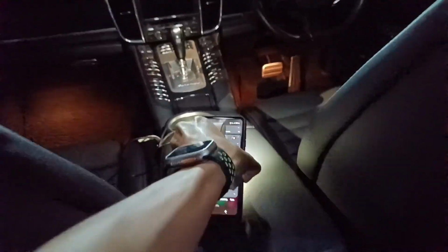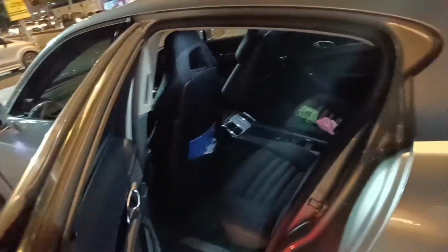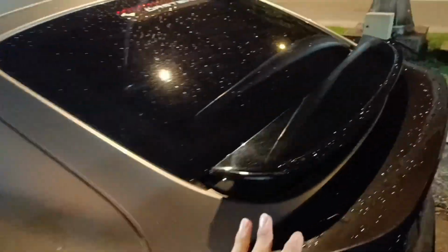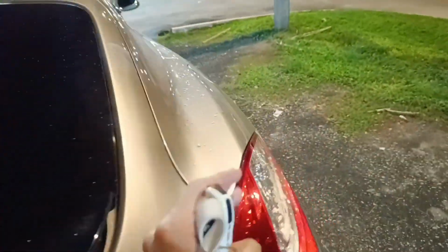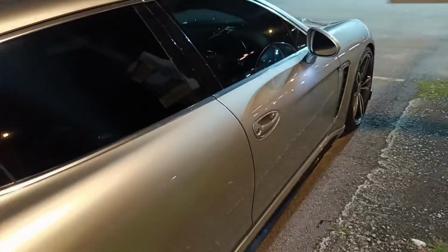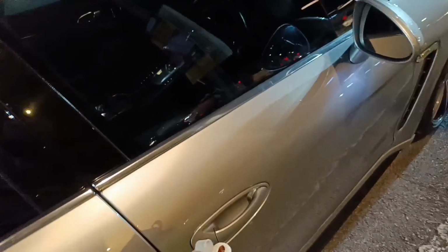So let's get to the front and start the car, shall we? I put the phone here, so let's go. Ingress and egress is rather okay because the door opening is pretty wide for a GT sports car. The competitor of this Porsche Panamera is actually the BMW 6 Series as well as the AMG GT 63, but that's where I compare to the new generation Porsche Panamera.